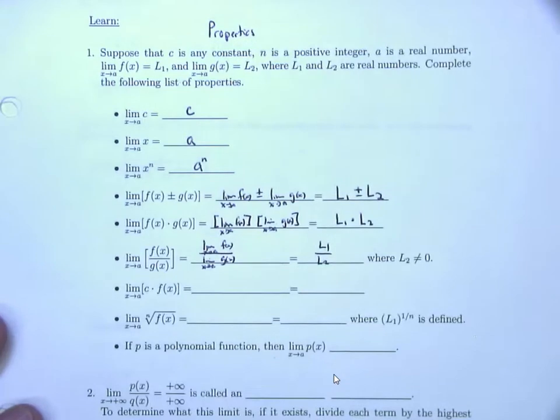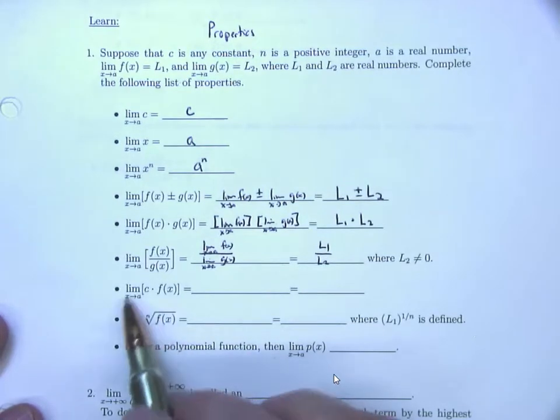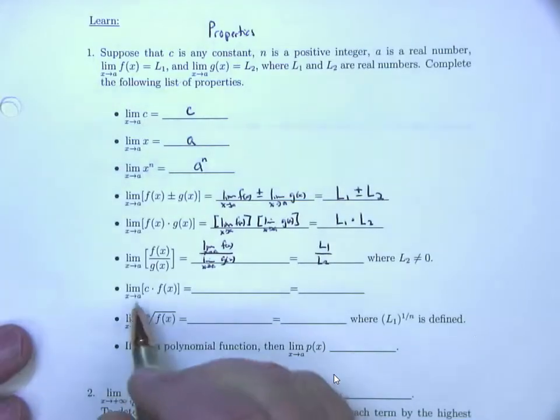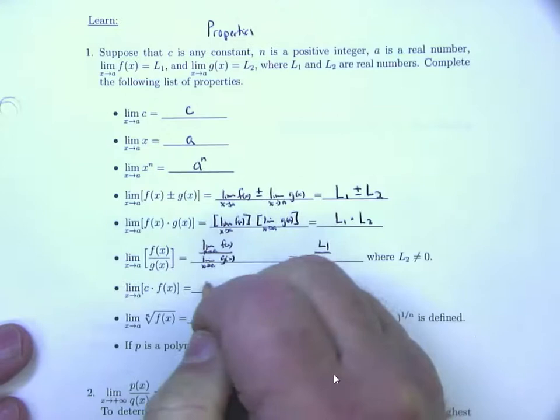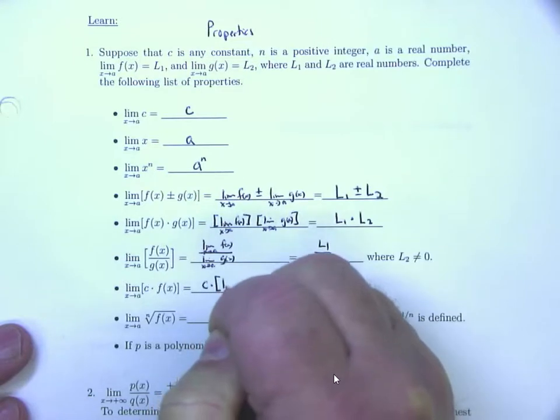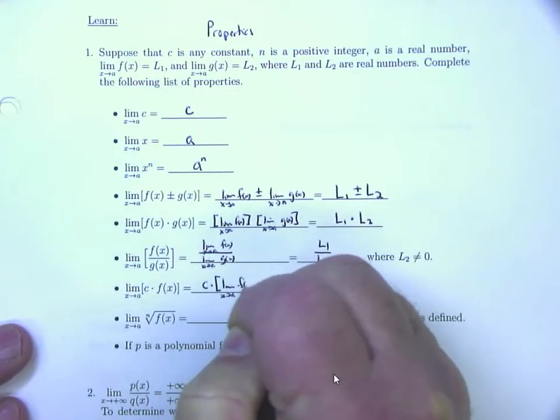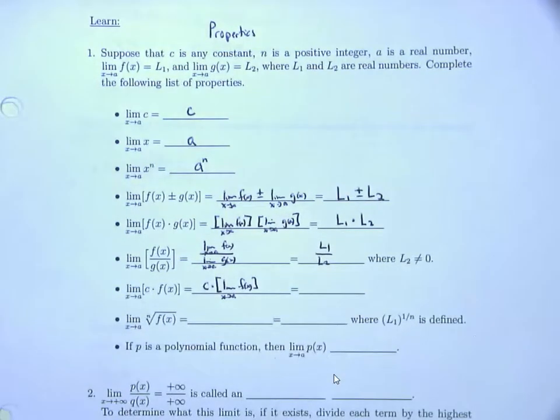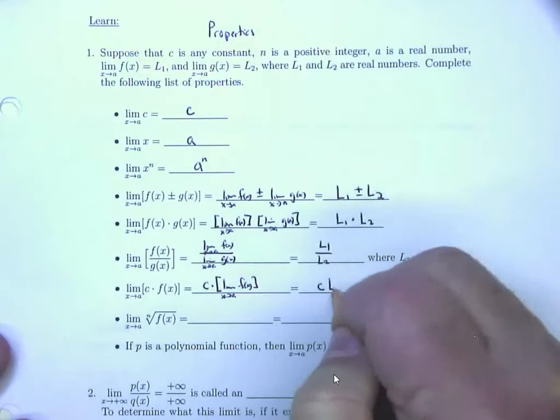This next one, the limit as x approaches a of c times f of x. Well, just like with those derivatives, because remember the definition of derivative was a limit definition, constants held over and went out front. Same idea with limits. So if I'm taking the limit as x approaches a of a constant times a function, that's the same thing as that constant times the limit as x approaches a of that function. And we were given the limit as x approaches a of f of x is L1, so this would be actually the constant times L1.